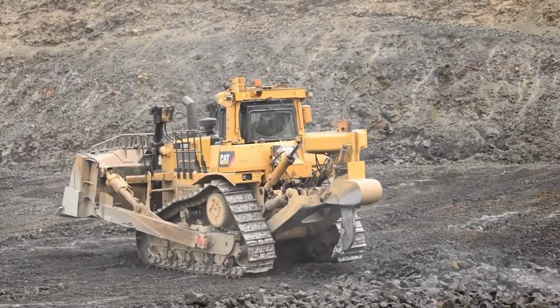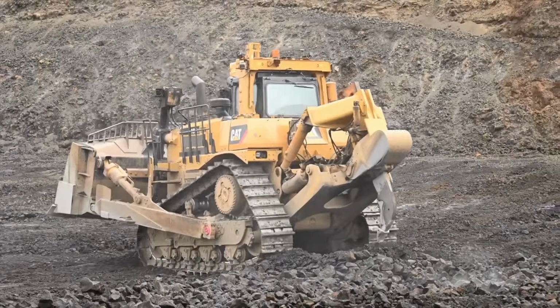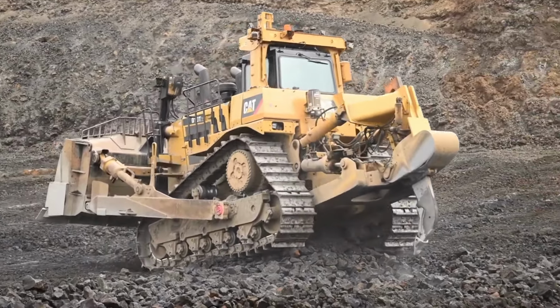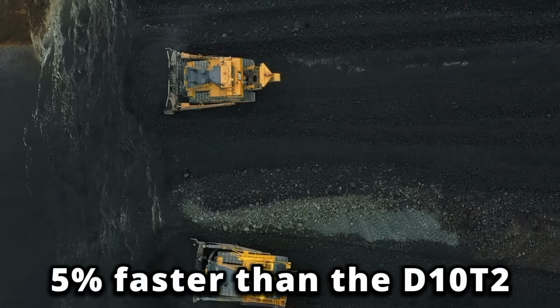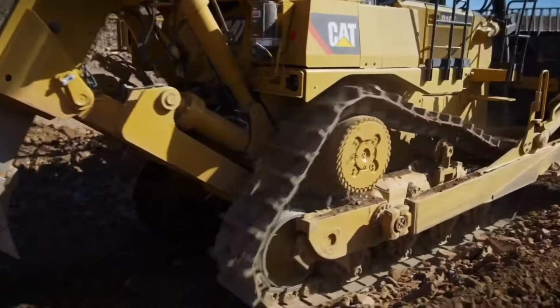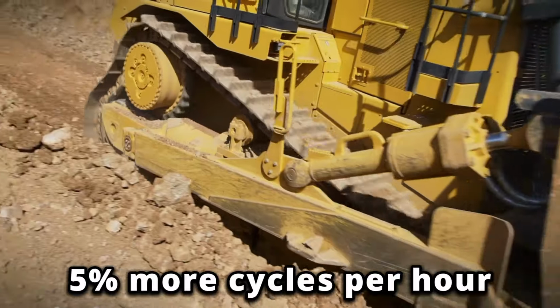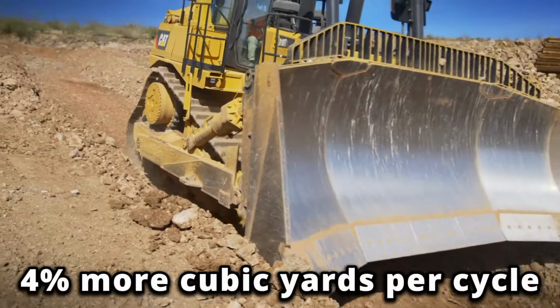Day 2 also focused on the new D10's faster reverse speeds. Traveling up the 20% grade in second gear reverse, the D10 was more than 5% faster than the D10 T2 at 7.97 km per hour. Its optimized forward gear performance also delivered 5% more cycles per hour, with 4% more cubic yards per cycle than the D10 T2.